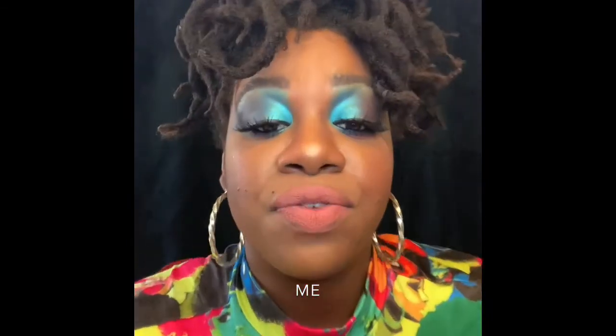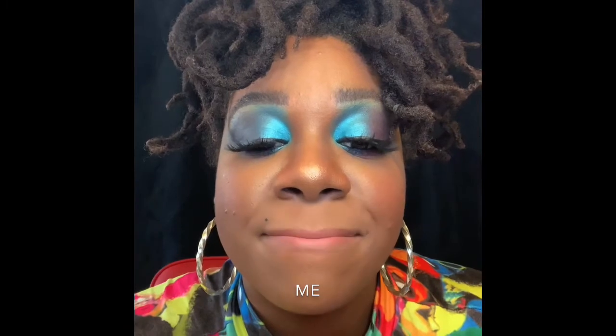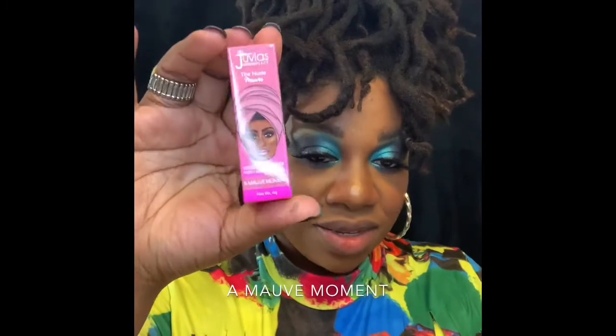So this is like my lips, but just a little more pink. This is definitely a nude for me too. These are nice. These are very comfortable. And they smell nice too. I just love.